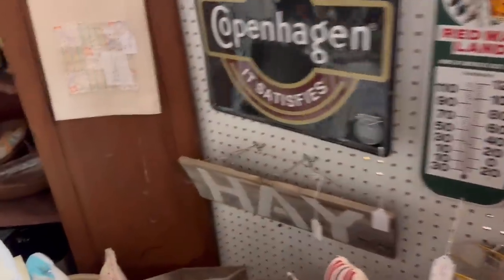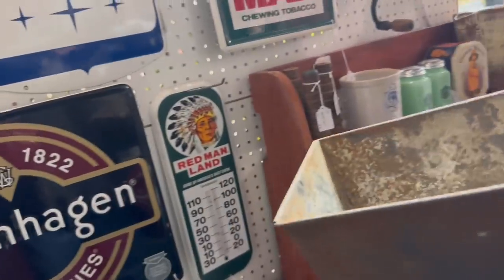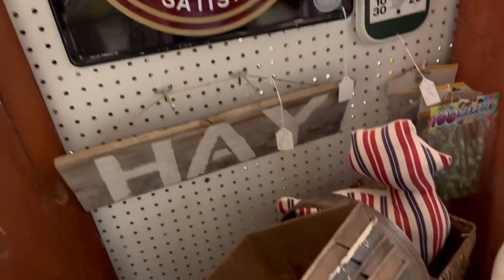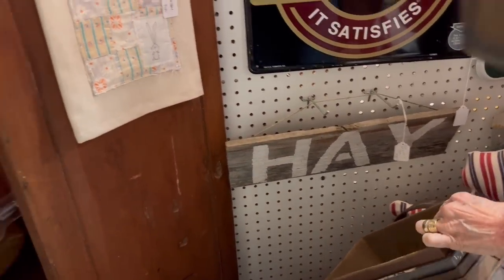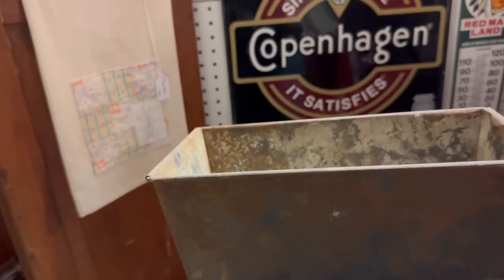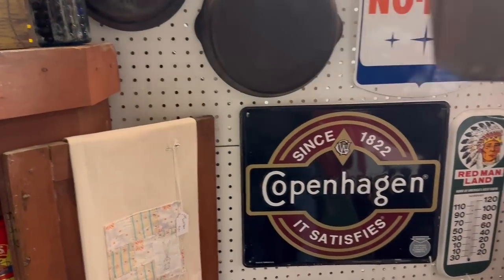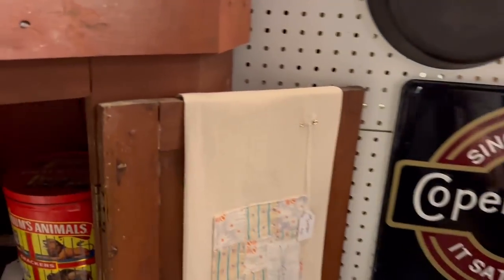Oh, these are cute. Little metal pans. Cooking pans, it looks like. Wouldn't it be cute if you could mount those and use them like little planters on an old board? $6. That would be darling. You could mount a few of them across and plant stuff in them and hang them at the top. Cute. I just need an old board. How much are these?